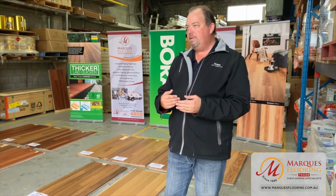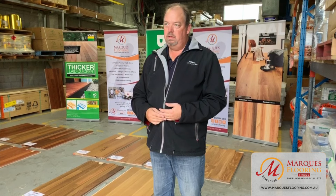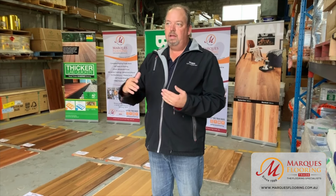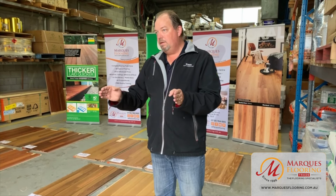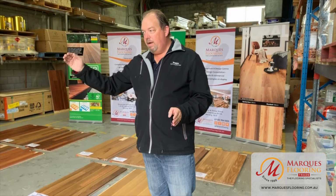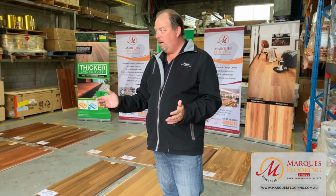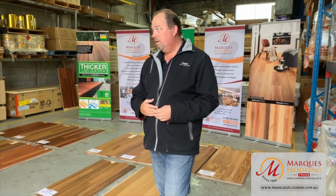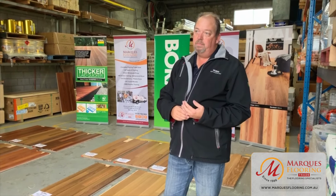Now, acclimatisation can take months. If you acclimatise something down in the middle of winter, it's going to dry the timber down, and you may have an issue later on. So you should also consider, if you're putting timber in during winter, perhaps you need to allow a little bit more expansion, because you know when summertime comes, that floor is going to expand. There are quite a few considerations, but we aim to dry it around 10.5%.